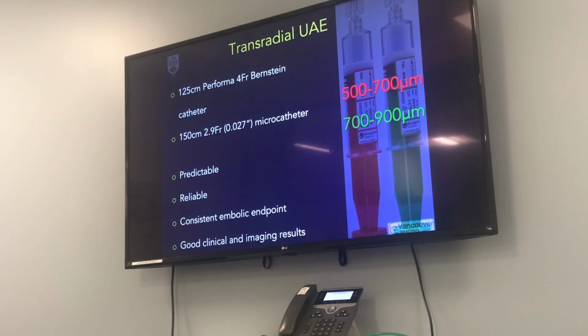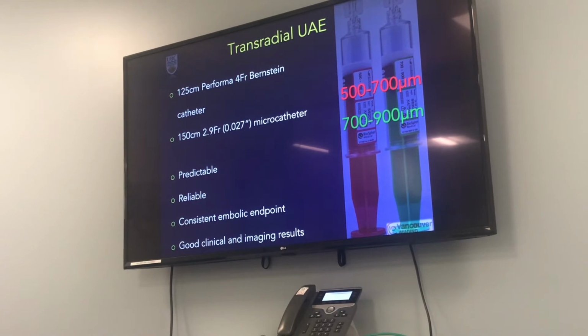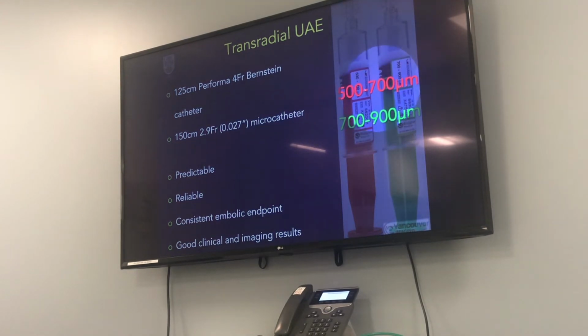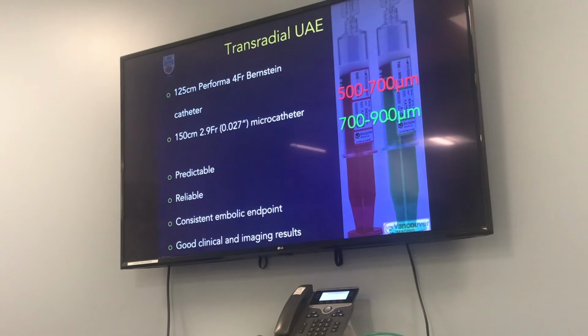So this is just to give you an idea as to what we do when it comes to the procedure itself. We use a single 4-French catheter. We often will use a microcatheter just so that we don't get uterine spasm. And then we use these two size particles. So we start with 500 to 700, and then we do 700 to 900. We do 2 syringes of this, and then we normally do multiple syringes of this one because it's slightly bigger, just until the artery blocks off. So when they come up, almost all the fibroids will have had those 2 size particles.